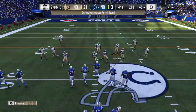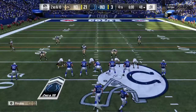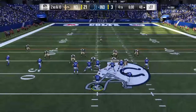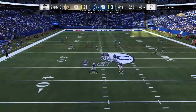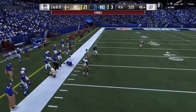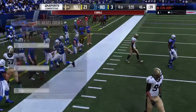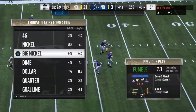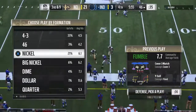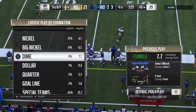So after the incompletion on first, now 2nd and 10. Back to the air. Luck on second down. Being chased out left. Now a hit and Luck lost the football. It's out. And this is going to get out of bounds, so they will gain a bit of yardage on the play, actually, and they'll hold on to the football as well.